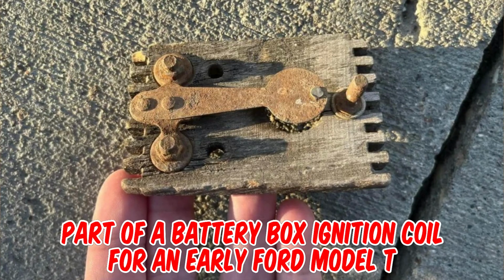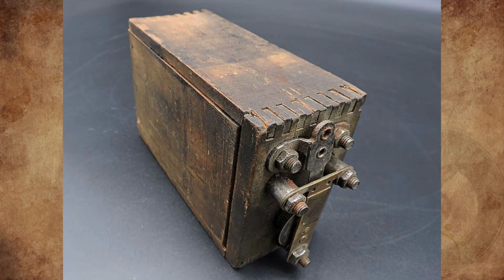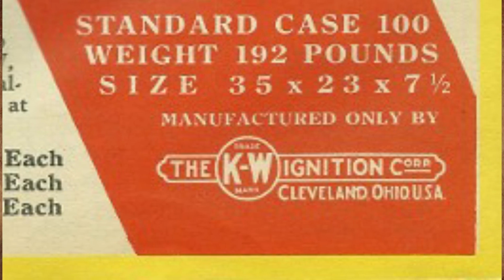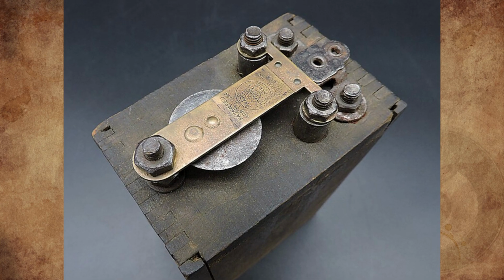It's part of a battery box ignition coil for an early Ford Model T. This is the original unit designed for the Ford by the KW Ignition Corporation of Cleveland, Ohio, and patented on April 7, 1914.